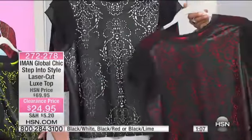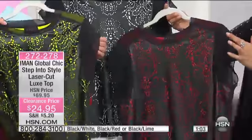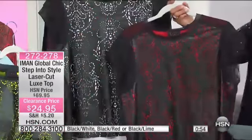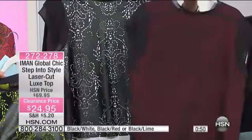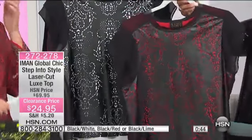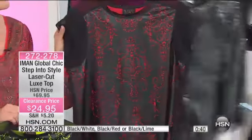That's true. $24.95. Look here on the sleeve. They're little cap sleeves, and they're tiered. So it's one, two. It's just so delicate and so lightweight, which is really fun. A straight hem. I'm going to show you the back because you still see that color of the red or the lime or the white through it on the backside. But again, they're all put together, so you don't have to worry about finding the matching piece to coordinate. Right. It's all simply done right there for you.